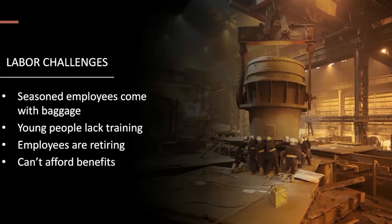Many of the contractors say, "I can't afford medical insurance," and such. So I'm going to tackle those. We'll start with "seasoned employees come with baggage." So what does that mean? Now, I know some of you probably already know what that means, but I'm just going to say it.